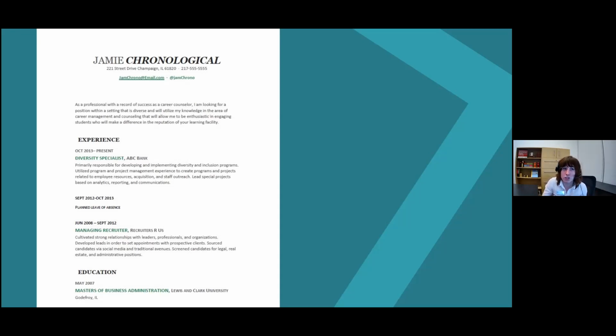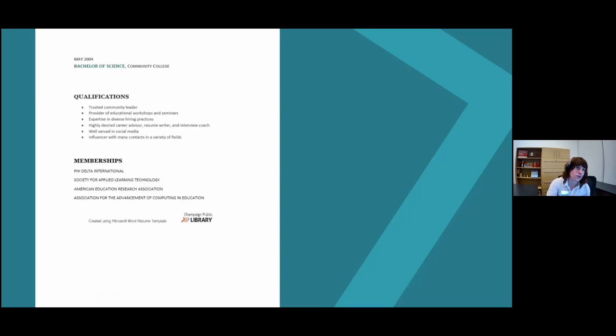It's clear that she has not used a whole lot of experience, and she had a gap in her employment history. So here you can use an example of how they decided to describe their planned leave of absence, and leave it at that. And then you can go into addressing it later. So this one does go over into the second page. You see there we've got some qualifications at the bottom, and memberships. Those can always be some good things to add, particularly if you're involved with a community and that might apply to your position.